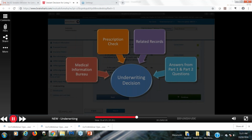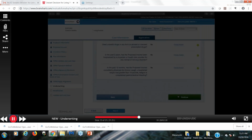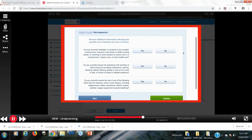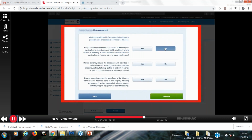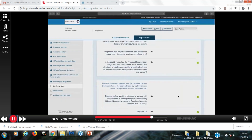If there is any additional clarification needed for a certain medical condition or a prescription drug, a third section called Supplemental Questions will appear. These are specific to the client and based on the answers given in Part 1 and Part 2, and the results from the third-party information we obtained. As before, read the questions as they are written on the screen and answer yes or no accordingly. Once complete, click Continue. The final part of the underwriting section is the summary page.